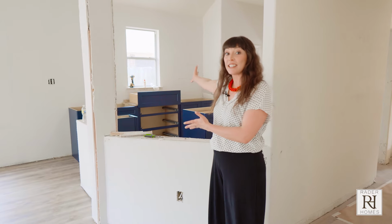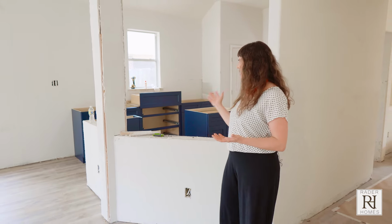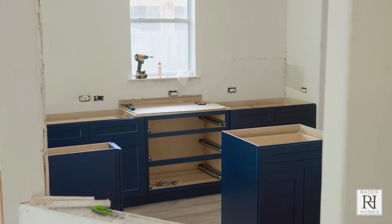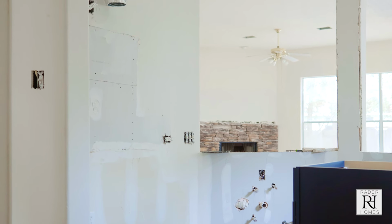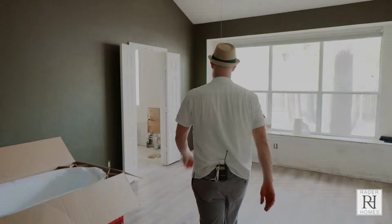And this is a huge transformation, the kitchen. New cabinets, and these are nice quality cabinets. We'll do white uppers that'll be installed soon. It is beautiful and coming together nicely.